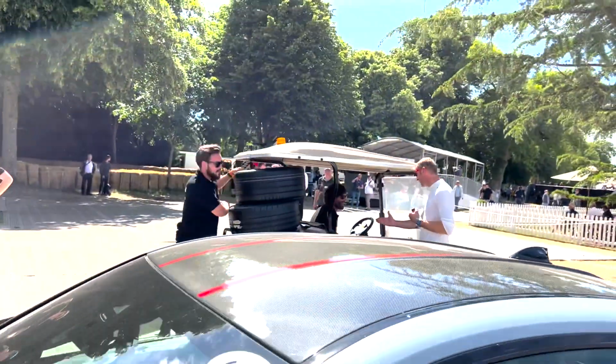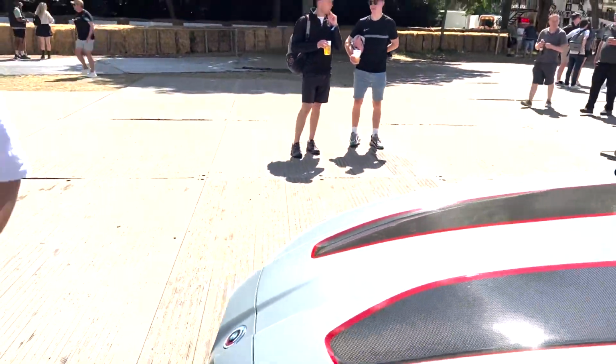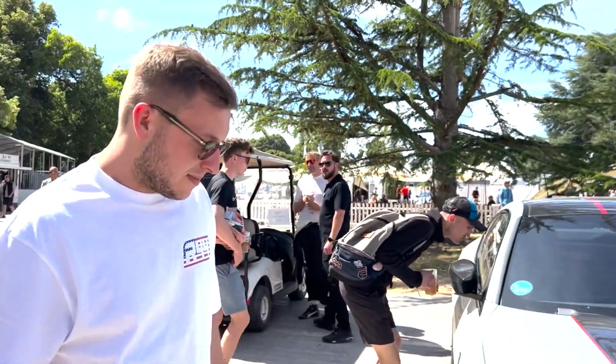Details are coming with the fresh tyres. Perfect. Ready to take us on a lap. Going for a lap in it. But yeah, cool little walk around. It's a nice little spot. We were actually just heading to go to the toilet and then we found it and we thought we'd just jump on it. But yeah, what a car. Fingers crossed, R1 comes soon.